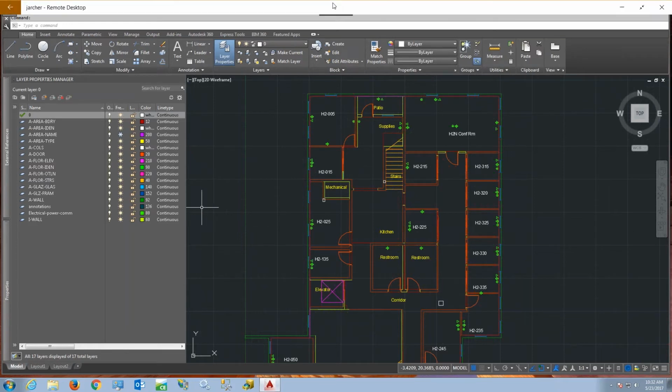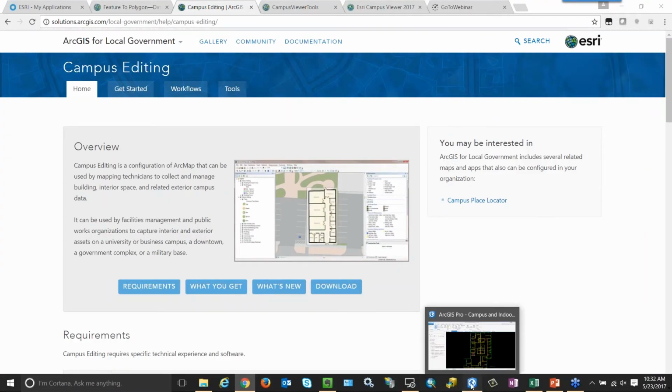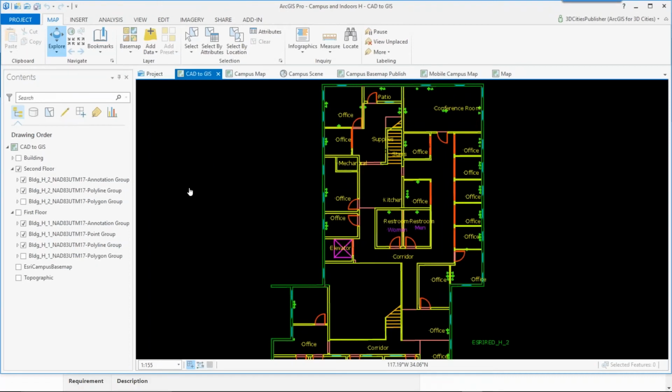And one of the things that we've really strived to do, in particular in the Campus Viewer tools, is to make these tools available for people that want to leverage that existing data. And something I want to point out here, I'm going to switch over to ArcGIS Pro really quickly. This is the latest version that we're currently working on. We hope to have this released in the next few months. We're leveraging a lot of the functionality that's built into ArcGIS Pro and the ArcGIS platform as a whole to make it easy to go from a CAD drawing for a building, or a set of CAD drawings for a building, to a GIS data set.